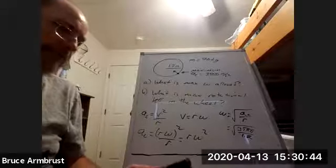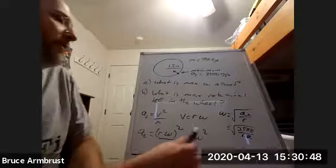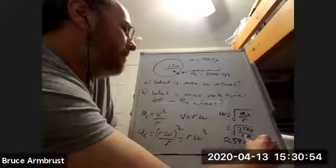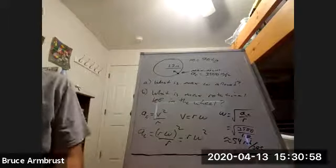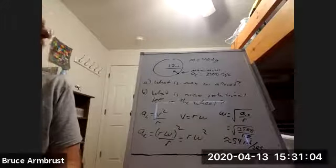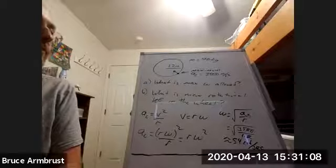And I get 54, basically 54 and change. So this is around 54, and the units on this are radians per second. So that's the angular velocity. So in every second, it's going to do 54 radians.